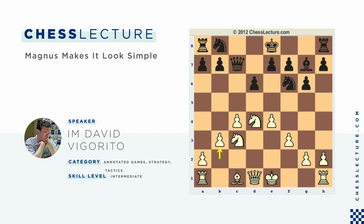So Carlsen plays b3, and then Anand played queen a5. So he's trying to just use this moment where white has not castled yet to be a little bit of a nuisance and force white to make some decisions. So bishop to b2. He's not really so worried about this pin here.